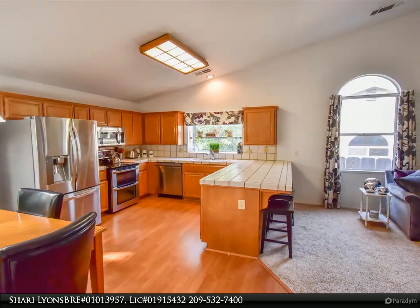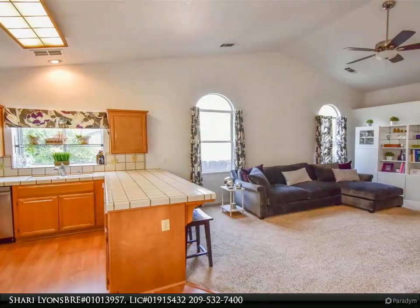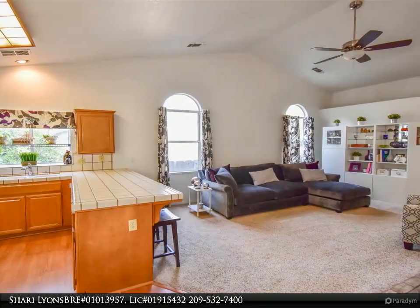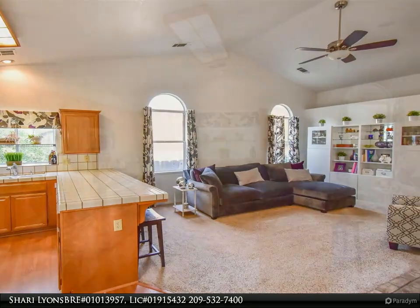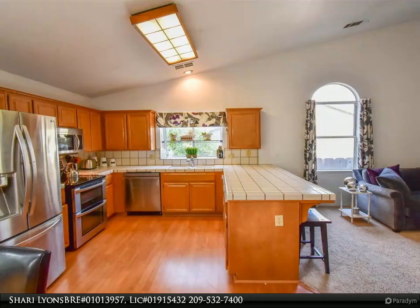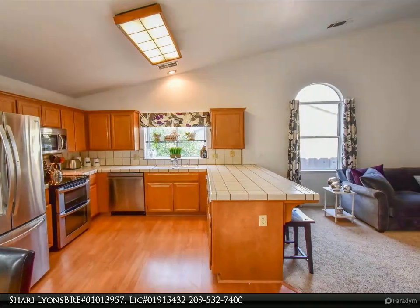This ideal Sierra Foothills location is close to the quaint and historic Jamestown and Sonora and nearby Yosemite and Pinecrest where outdoor recreation abounds.